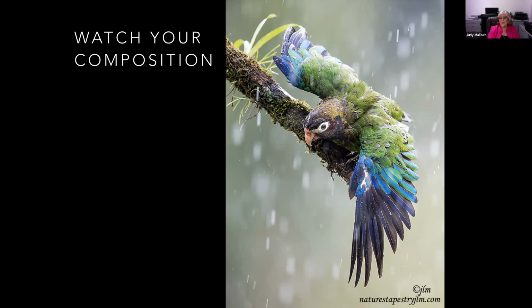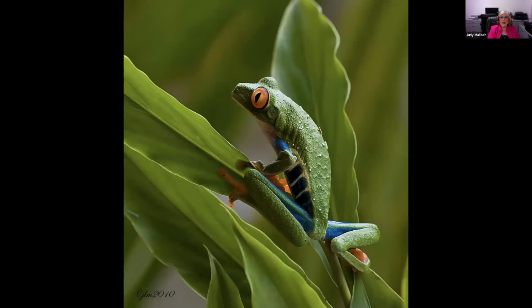I had learned that with the burrowing owls. I had photographed them in the rain and they get so playful and they turn upside down and they do all kinds of things. So that's how this one was captured. And I think I was the only one there. People didn't. Now this one, the reason I have this one in here was just the lines in this composition.